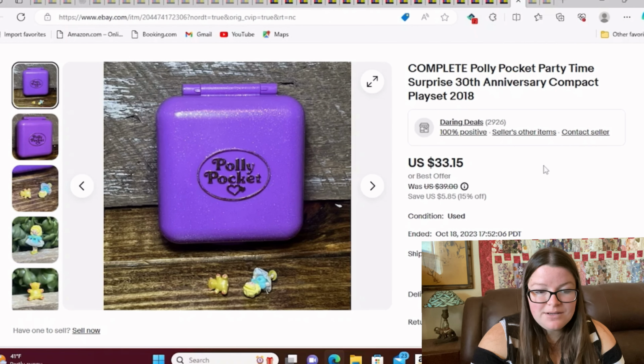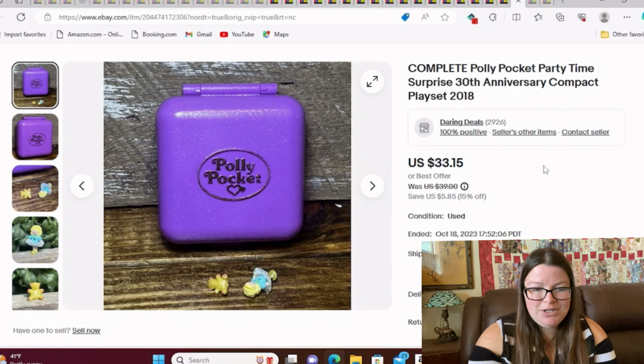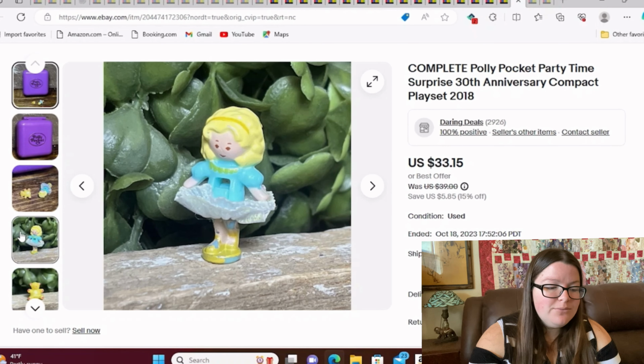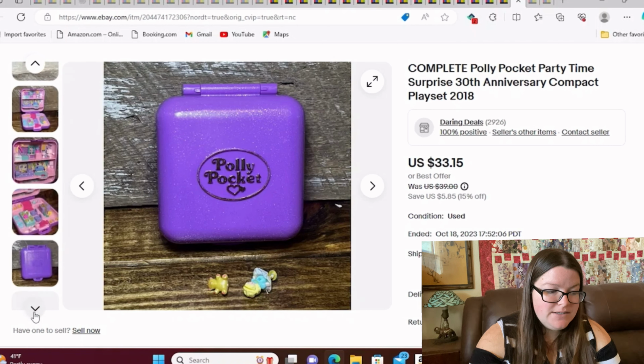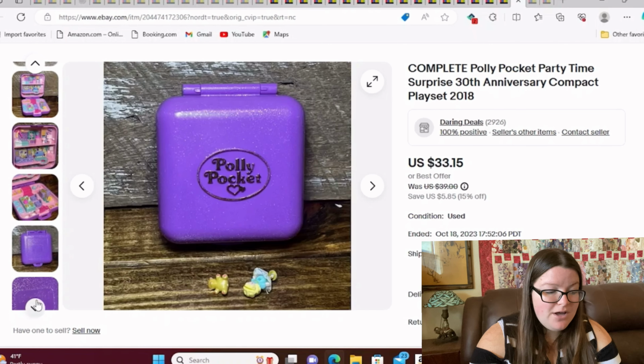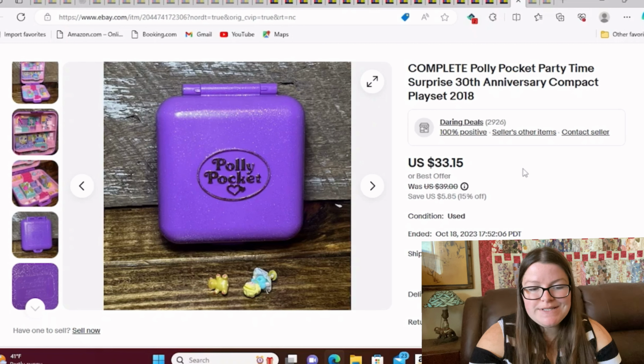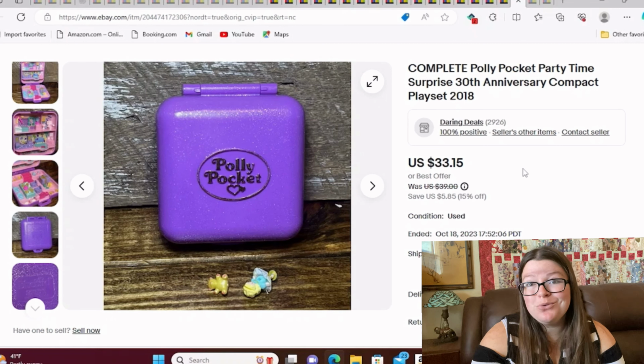And then here is the complete Polly Pocket Party Time Surprise 30th Anniversary. So in 2018, when they relaunched, they really started to make Polly Pocket back to its roots. So here is an example of that. This one released in 2018 looks much like the Polly Pockets that came from the 80s, late 80s and 90s. The same compact style and the same little figures. I think this one sold for best offer 25, but these tend to go in the 25 to 35, 40 range, roughly in a used condition. But you can see that they really tried to go back to what Polly Pocket was really known for.